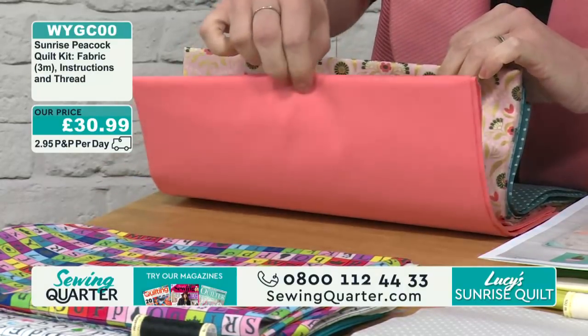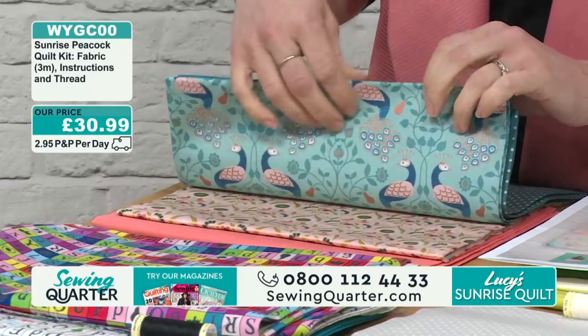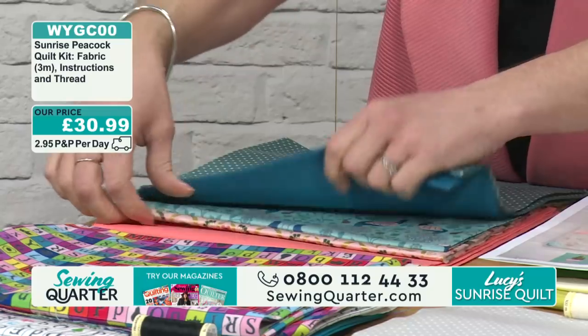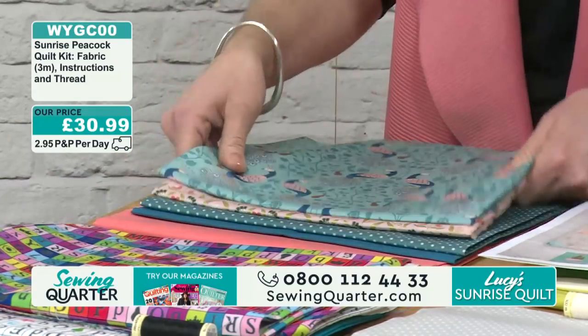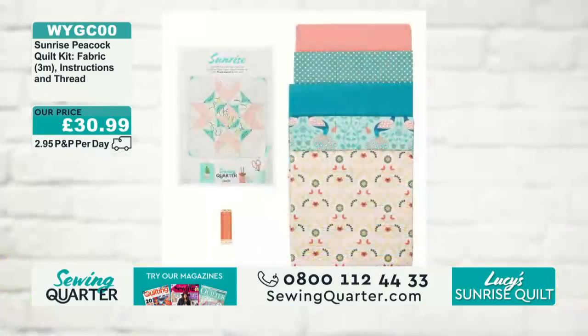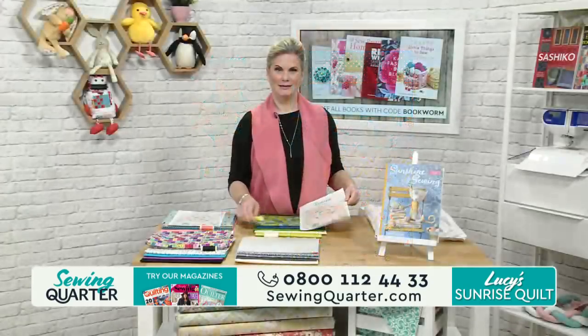And then you've got 1 metre of your coral. 1/2 metre of each of these. Full instructions. Might even put those at the top so I can look at those most. So that is what you're getting with this bundle, plus your instructions and your thread. Beautiful. Now maybe you're like Producer Hannah and you love your greens.